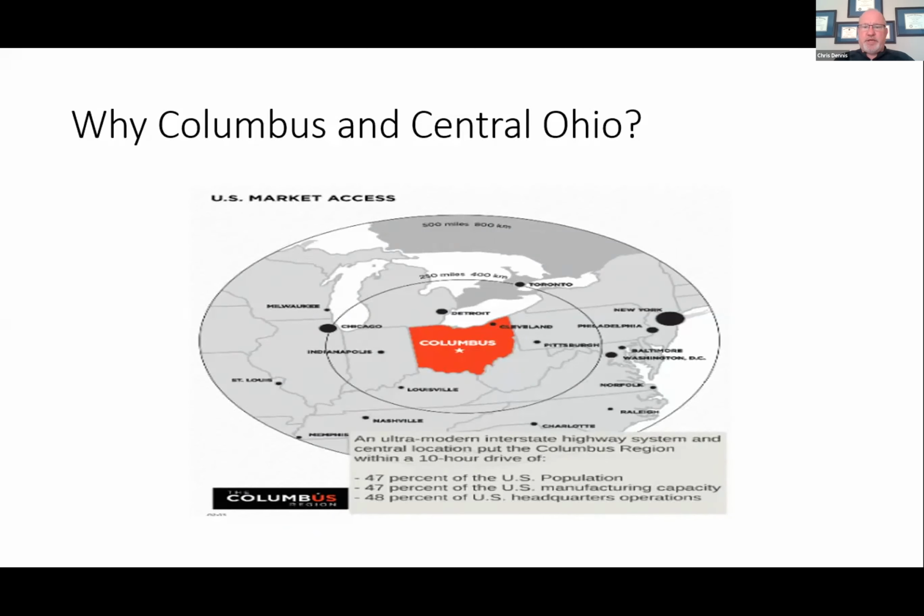In Columbus, we are a 10-hour drive away from 47% of U.S. manufacturing capacity, 48% of U.S. headquarter operations, and we're that same 10-hour drive away from about 30% of the Canadian manufacturing capacity.